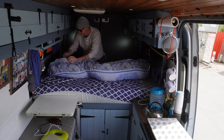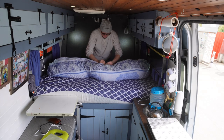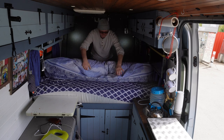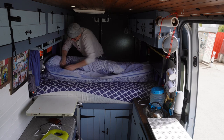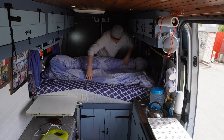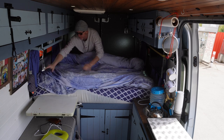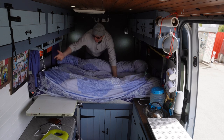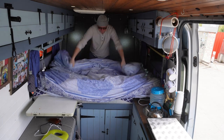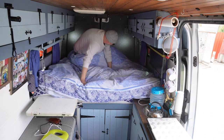So now we do our buttons up. Where do I go? Oh, there we go. So now we unroll it. It's a little bit skewed because, you know, I'm there. But it only bloody works. Brilliant, look at that.